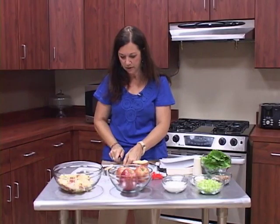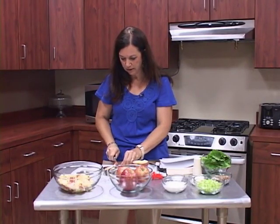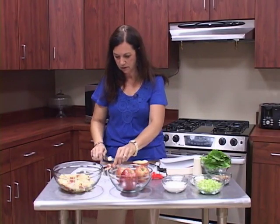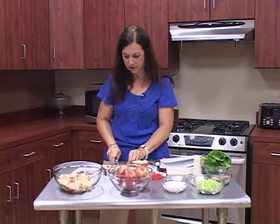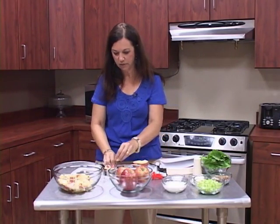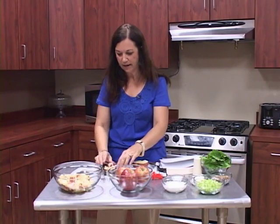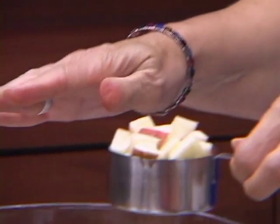And I'm going to cut those. Well, these are kind of small, so I think I'm going to just keep them like they are. So I'm going to dice those and add them to my cup. And you can see I'm going to have just what I need to finish this recipe as far as the 2.5 cups for the apples. So that's about my 1/2 cup, and it's a little bit over, but it's not going to be that important that you get it measured off.